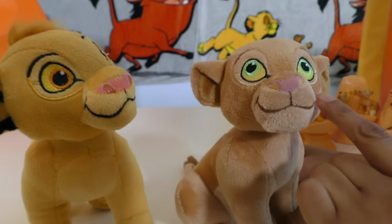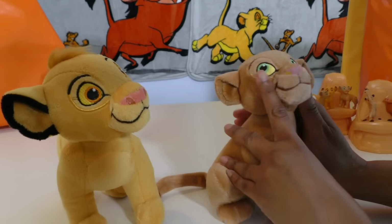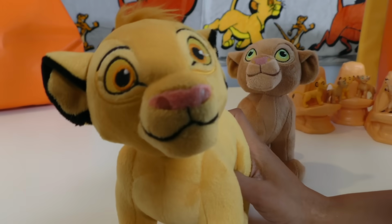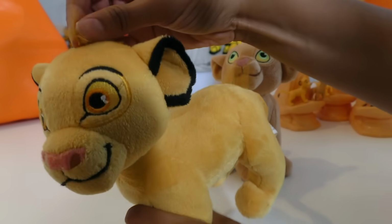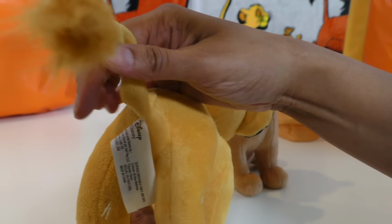Look, she's got her green eye. Oh, and this part's yellow. Ooh, yeah, look at her tail. Yeah. She's super soft, too. And look at Simba. Hey, Simba. Hey, buddy. And look, he's got his little hair up here at the top. And look at his tail.